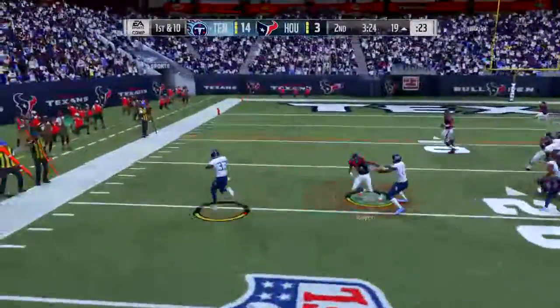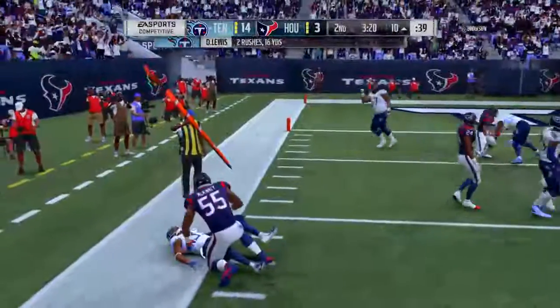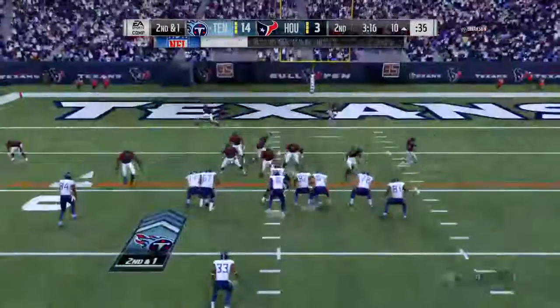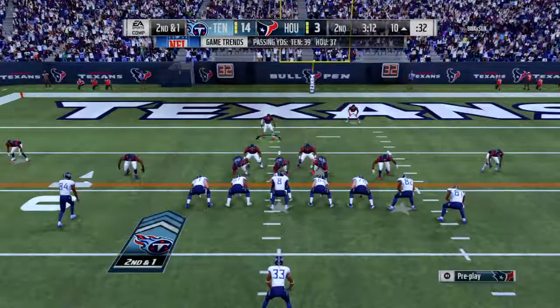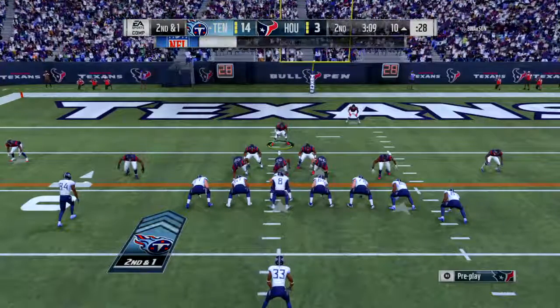This is Lewis, and he's got this one down to the 10. Give him 9 on the carry that time, and they're set up with a 2nd and 1. First play of the drive, let's give credit all around. Excellent blocking, but the guy carrying the ball, he was the finisher. A really nice run.